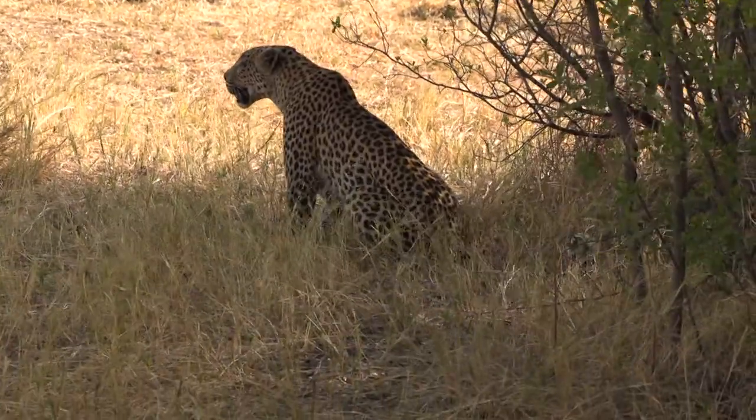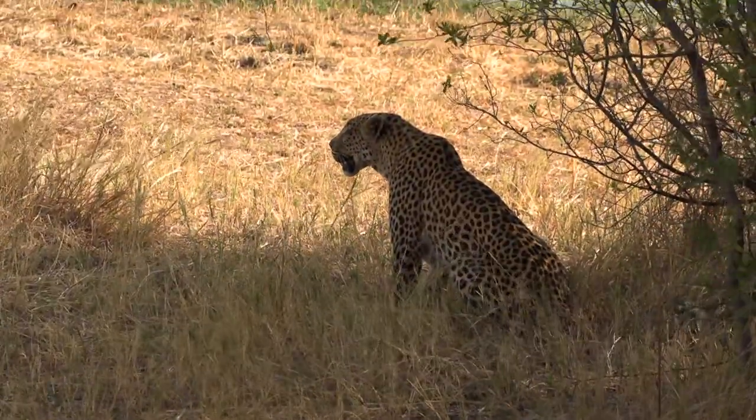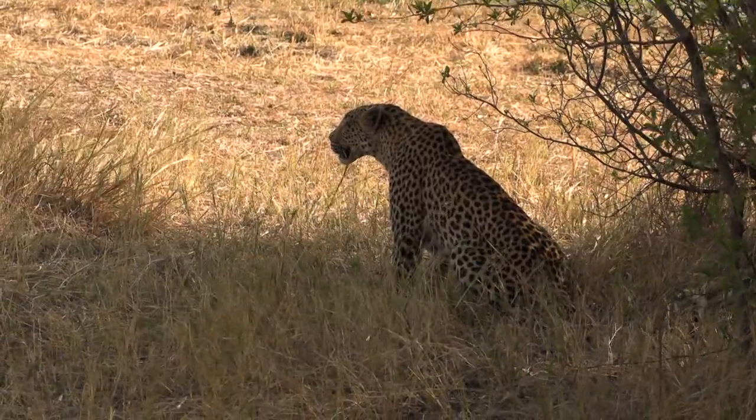We think this is the female that has the two cubs at the back, which we weren't able to get to see. They were two very small ones, evidently.